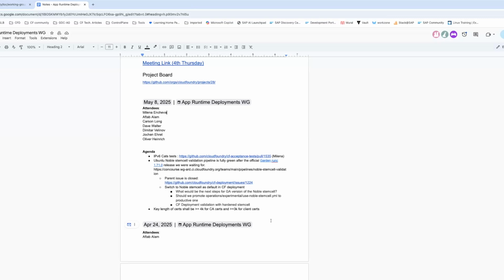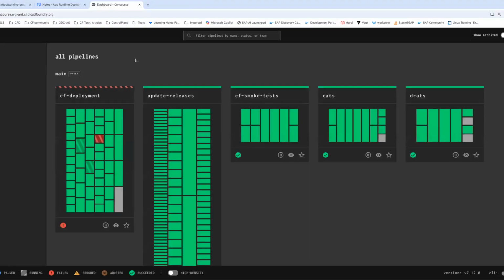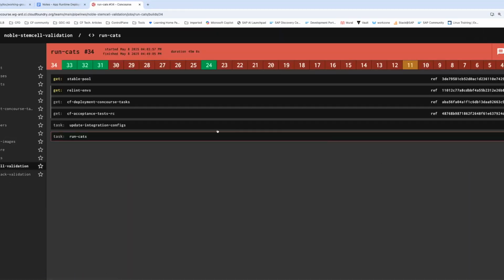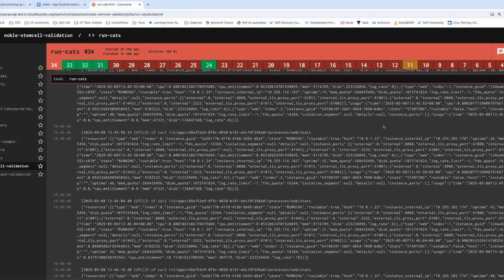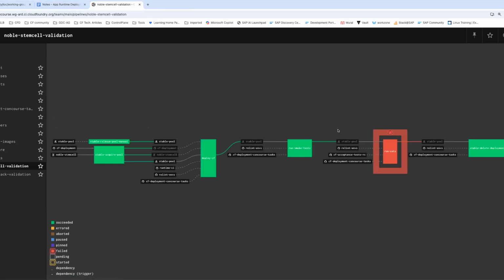Do we want to keep the validation pipeline separate, or would we switch experimental to be Noble at that point? That's actually a good question. Also, what we have to do is make sure we are compatible for a longer time for Jammy and Noble. But you're talking about mainly the existing validation pipelines, no? So experimental is on AWS, and yes, we could simply switch that to Noble. And then maybe we want to wait until this is more stable. It looks like it failed recently. Maybe a flake, maybe something that needs to be looked at.